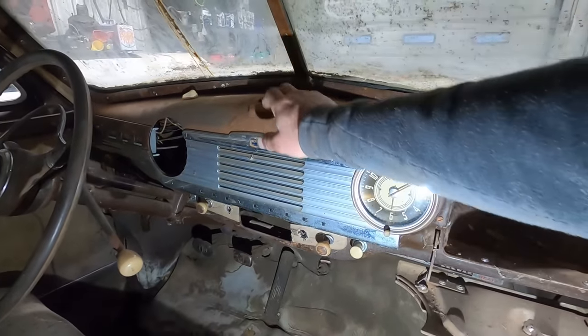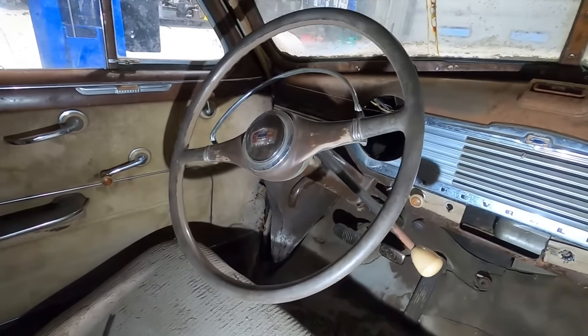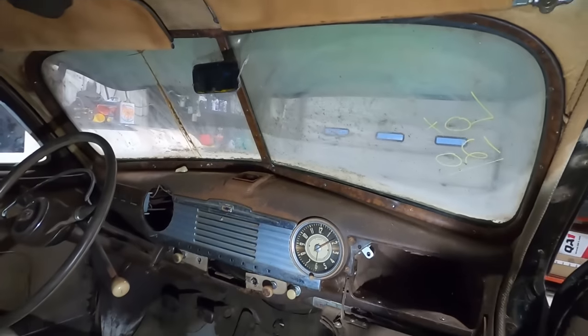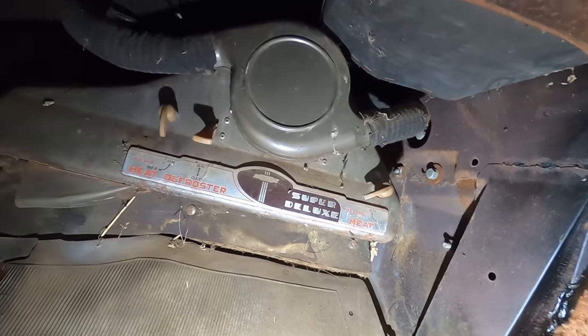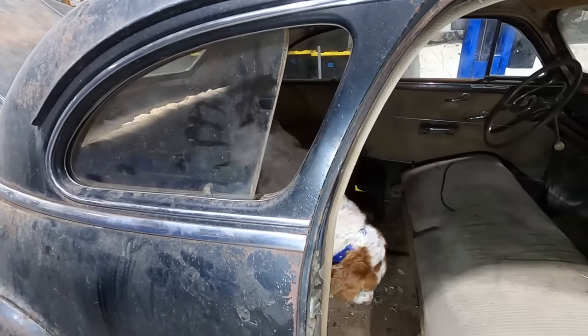Radio is missing, ashtray's up here. Oh, maybe that wasn't the shift knob, it's got it on there. Horn ring's busted, it should go all the way around. Yeah, visors are both there. Glove box is still in it. It's got the old super deluxe GM heater. She's loaded. You don't like that window or what, Duff?